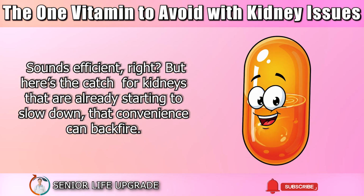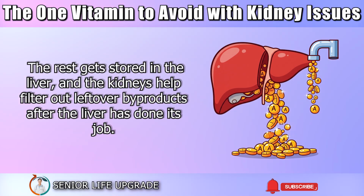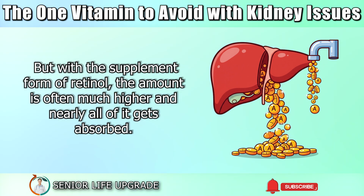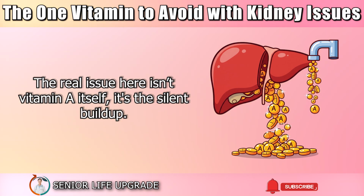Sounds efficient, right? But here's the catch for kidneys that are already starting to slow down. That convenience can backfire. When we get vitamin A from food, our body absorbs only what it needs. The rest gets stored in the liver, and the kidneys help filter out leftover byproducts after the liver has done its job. But with the supplement form of retinol, the amount is often much higher and nearly all of it gets absorbed. That means both the liver and the kidneys are suddenly handling a load that the body might not actually need.